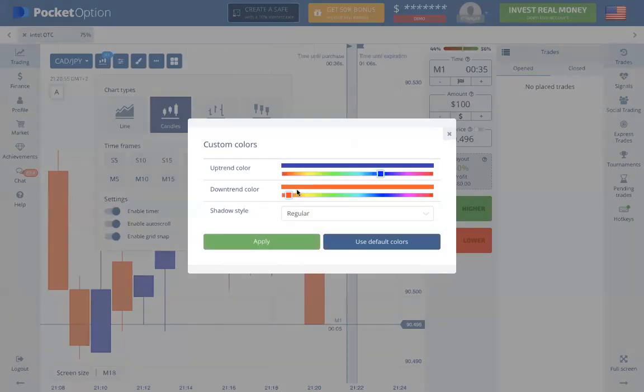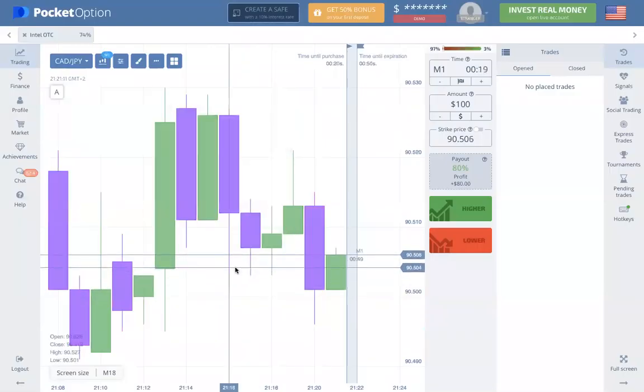Now, let's just say you don't like these colors. Maybe you want your uptrend color to be purple and you want your downtrend color to be green, right? Or you want your downtrend color to be, let's do downtrend red, uptrend, right, light green. If you wanted your chart to look like Barney, guess what? You can do that as well.